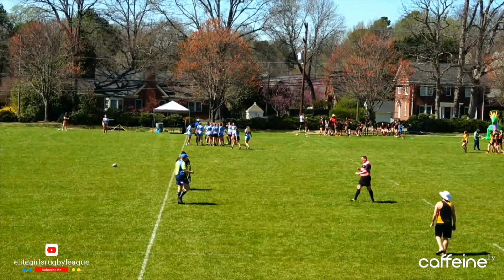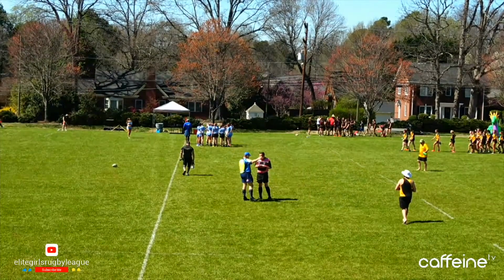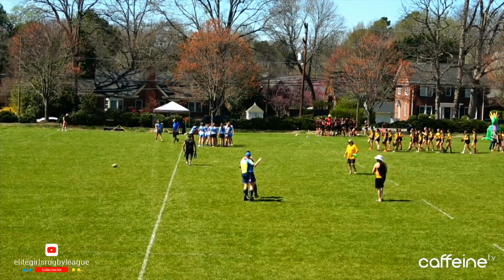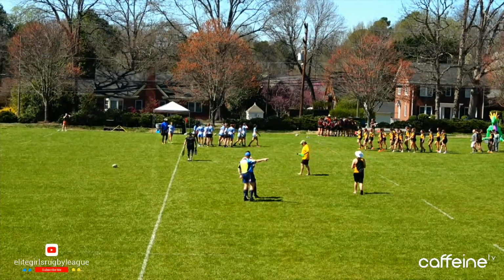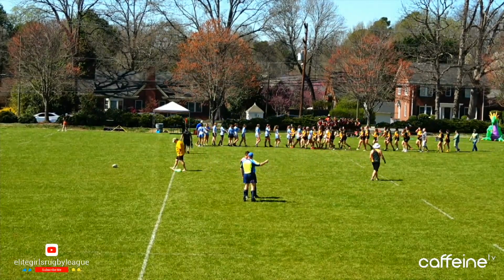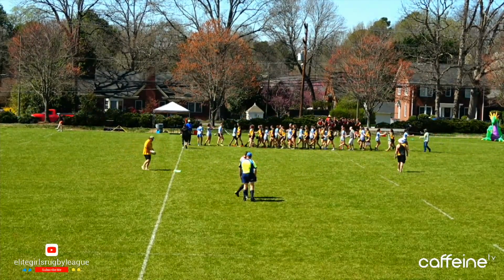And the game's been called, folks. So what we're looking at here for the final score, Doylestown 24, Atlanta Valkyrie 5. Doylestown certainly on the front foot both in the first and the second half, but I tell you what, Valkyrie gave them a hard time, and those 24 points were not easily earned at any point in this game.